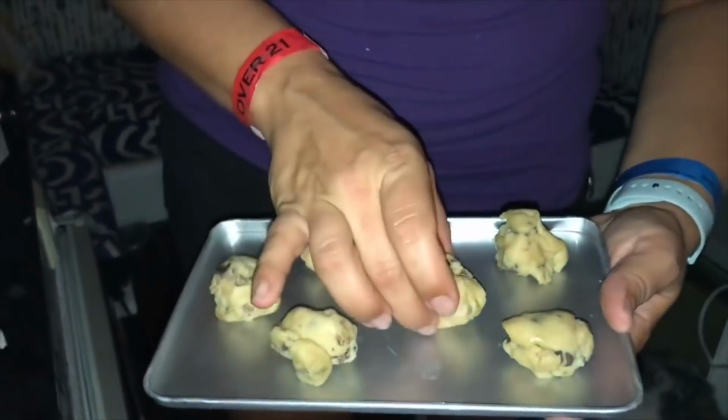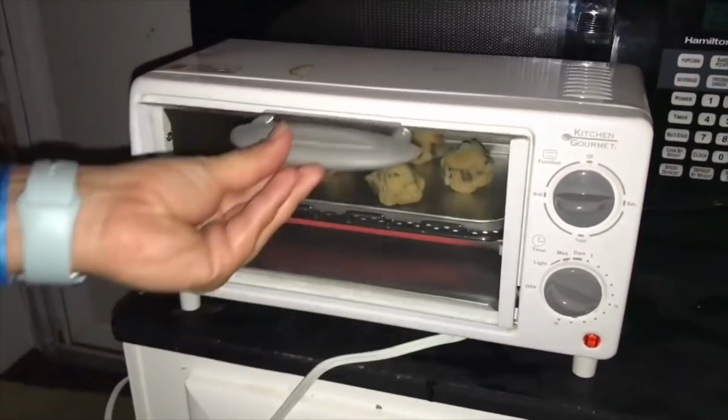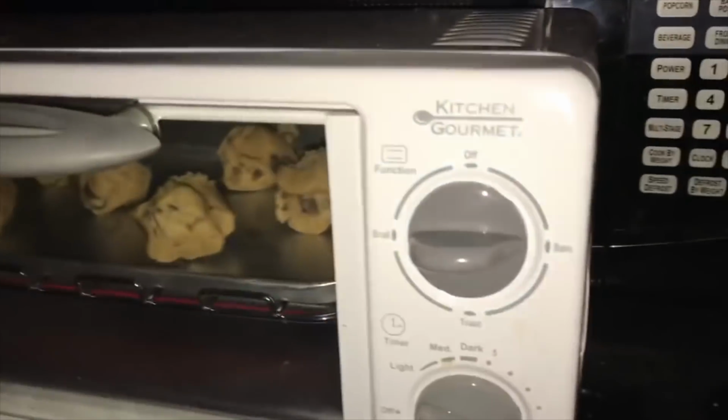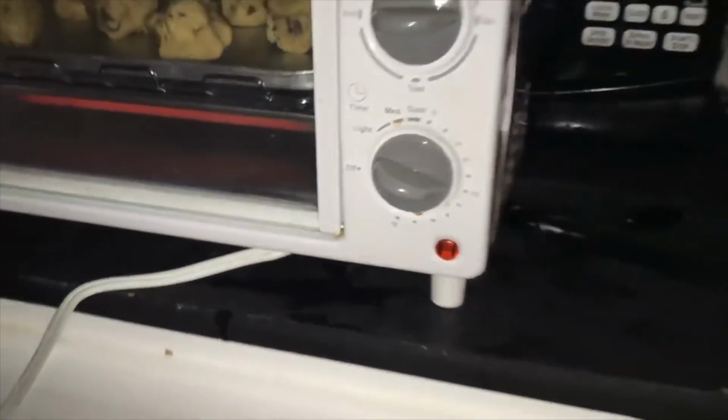And that brings me to the other one, a toaster oven. Yeah, a friend gifted us a toaster oven that we camp with. And I thought, what are we going to use this toaster oven for? We really don't need a toaster oven in the camper, but we made cookies in it. Yeah, we actually made chocolate chip cookies.